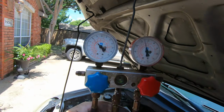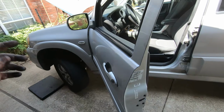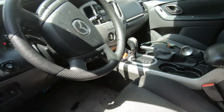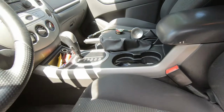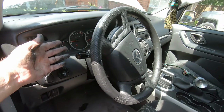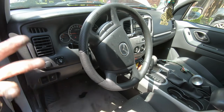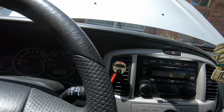Pressures are coming down. I'm gonna get my thermometer. We'll see how cold this is getting. Like I say, it might actually be a little overcharged because he tried to put some in himself using the little cheap do-it-yourself hose. But I'm gonna see. It definitely feels better than what I'm feeling here in the heat. Let me see how cold we're getting, and we'll call this done.